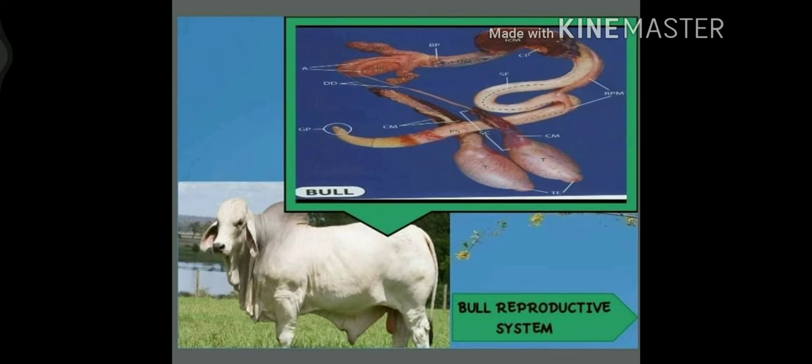The last function of the scrotum is to act as a protective sac. This sac keeps the testes safe from injury. It also raises and lowers the testes depending on body temperature. So when an animal is hot, the scrotum is lowered, allowing the testes to move further from the body.